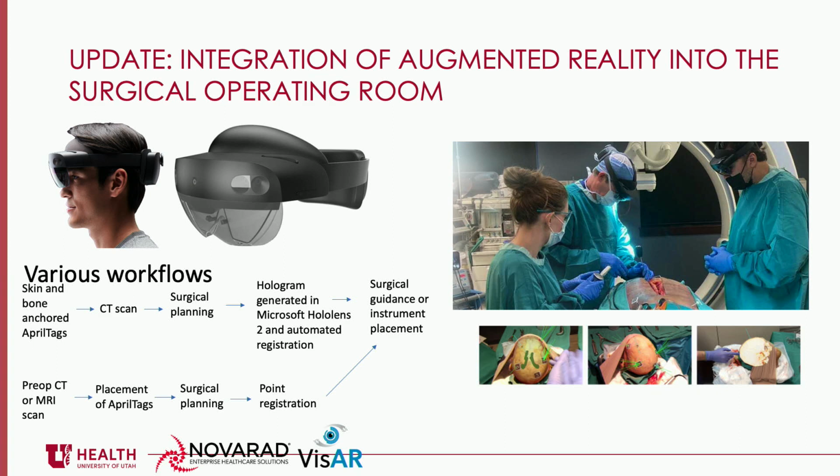And so this is a lot of work we did with a local company here called Novorad that's in American Fork. They use a software on top of the Microsoft HoloLens 2 to help basically integrate any kind of DICOM image you have into this headset and then be able to map it onto a patient. It's still a little bit a work in progress, but it is to a point that it can be used clinically.